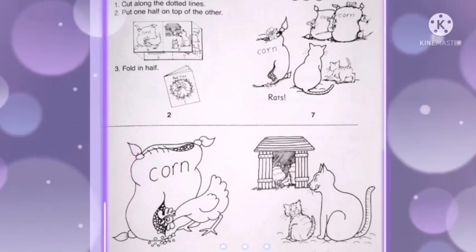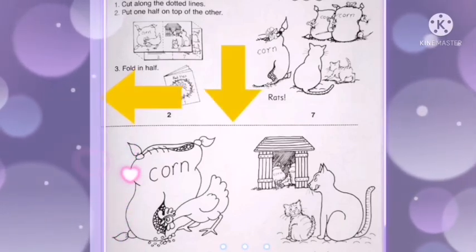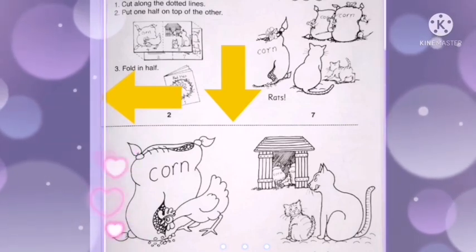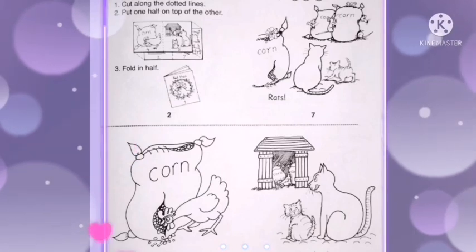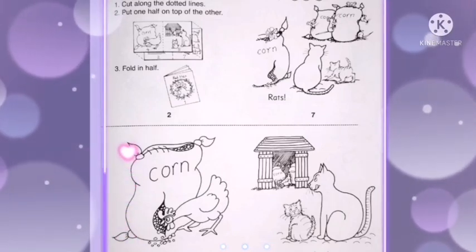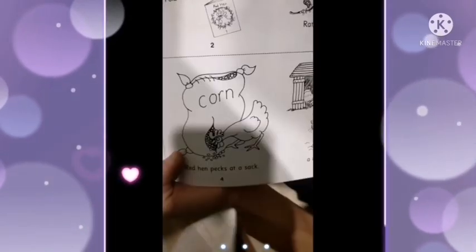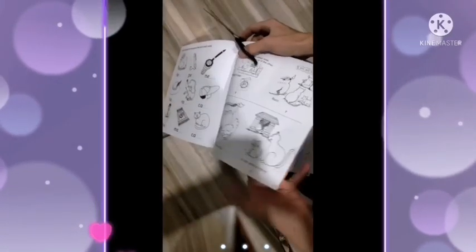So first, we have to cut along the dotted lines. See, there's two lines. One, two lines. Okay? So we're going to take our scissors and we're going to cut. So let's cut it. We're going to start here.